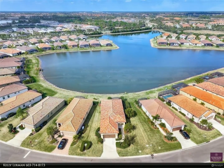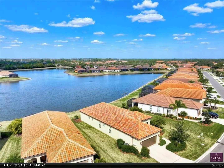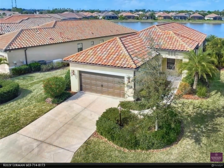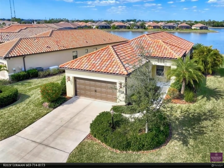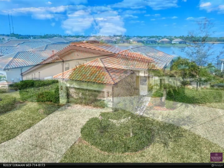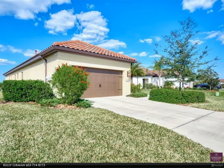The den features recessed lights and large windows for a nice bright space that can be used for a variety of purposes. The owner's suite showcases a large walk-in closet, ensuite bathroom with large glass enclosed walk-in shower and dual vanities. The 2 guest bedrooms share a guest bath which features a tub/shower combo.